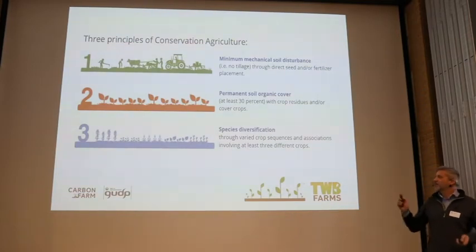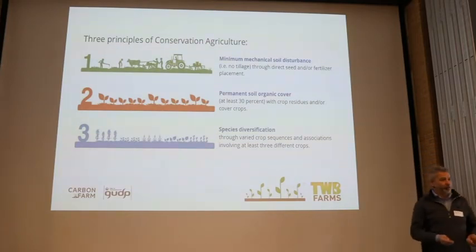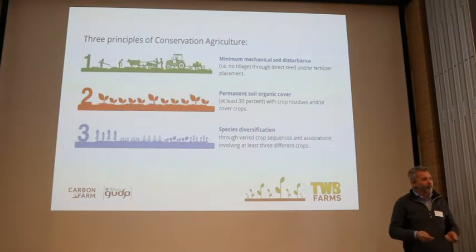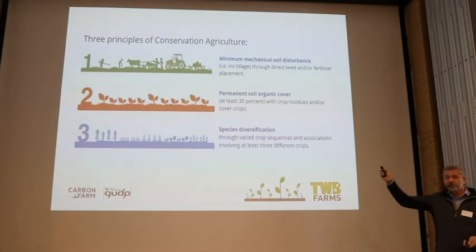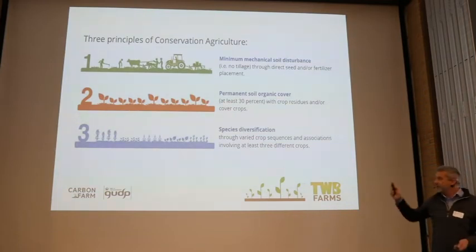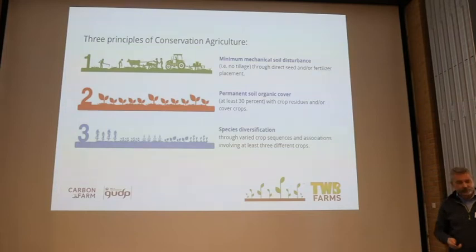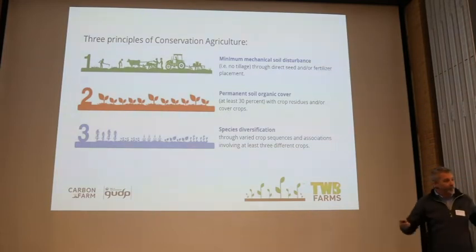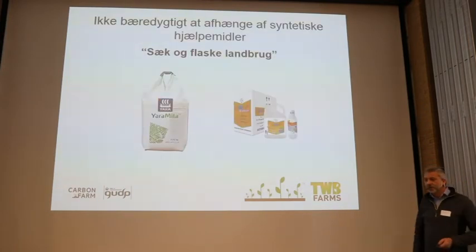Okay, so this is the system that we adopted: conservation agriculture, regenerative agriculture, no tillage, sustainable agriculture. Call it whatever you like. Conservation agriculture is the best title. But these are the three principles: minimum soil disturbance, permanent soil organic matter cover, and maximum diversity of species, so through cover crops and all these things. So this is the farming system that we're more familiar with today, but 15 years ago it seemed like I was trying to fly to the moon. Today it seems a lot more comfortable and familiar to us all.